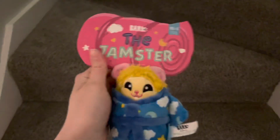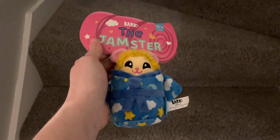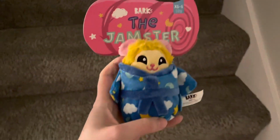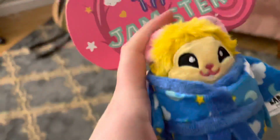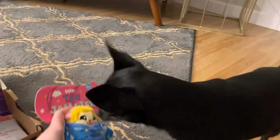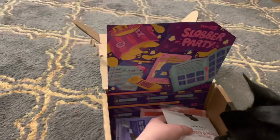Okay, and this is the other toy, the Jamster. So cute. I think he's gonna love this because it's a hamster inside of a robe, and his favorite toy he ever got was a mouse this same size in a little sweater. But I got him 2 of those and he has destroyed them because they're his absolute favorite. So this could become his new favorite. What do you think, honey? What else did you get?